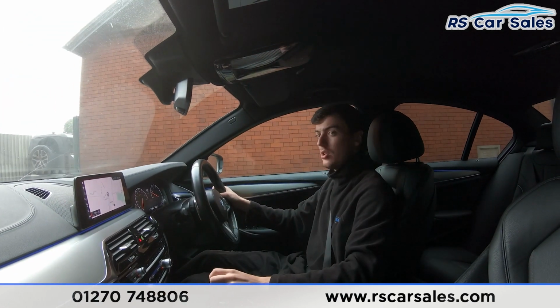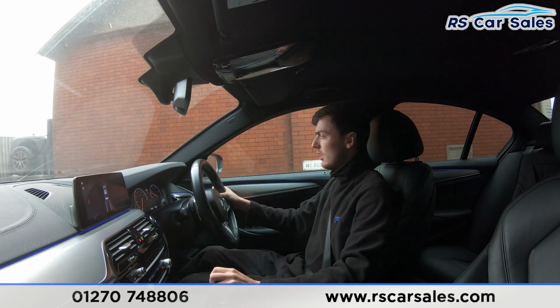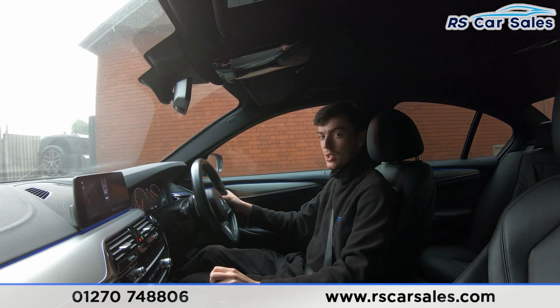Hard into the brakes, put the car into reverse. We have the parking sensors appear on the screen. Put it back into drive with no issues whatsoever.